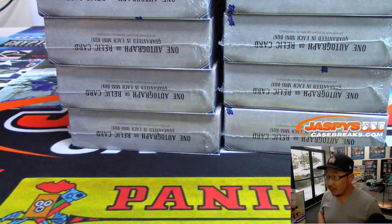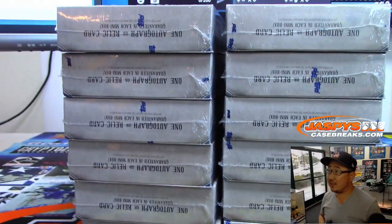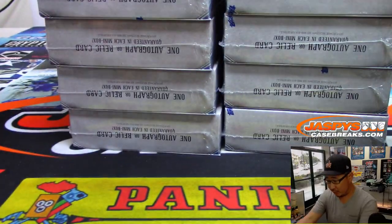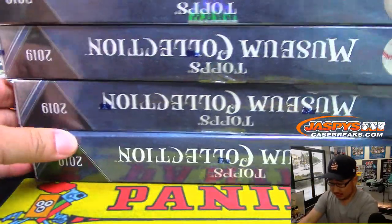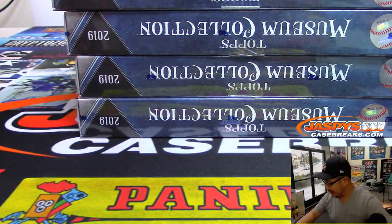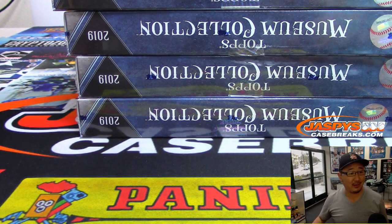All right, so there are 6 on the left side, 6 on the right side, doing a full case break. Takes about an hour, just a little under an hour, so relax, settle in. It's a good way to start the day.